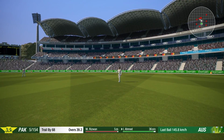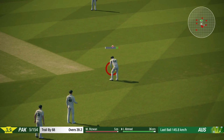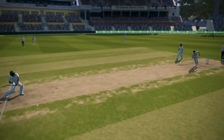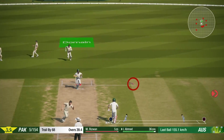Oh, this is a chance. It's been edged. It's in the air, and Travis Head diving to his right-hand side. Can't quite take the catch. A little bit of disappointment. Anyway, Pat Cummins did well. He got the outside edge there.